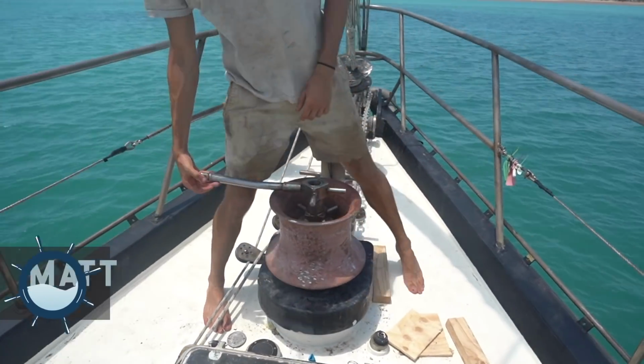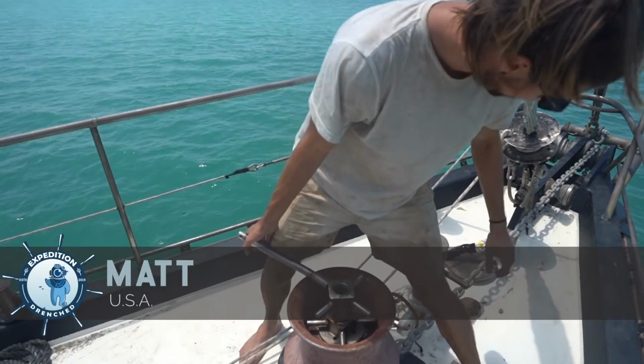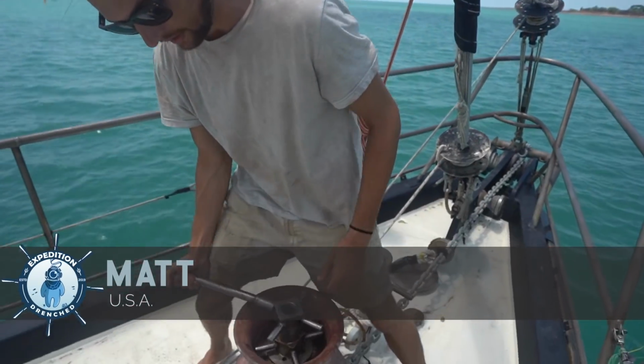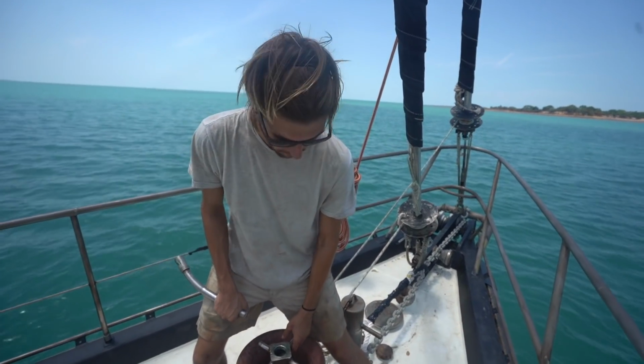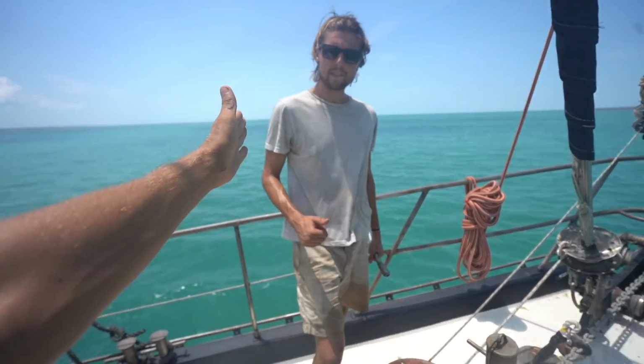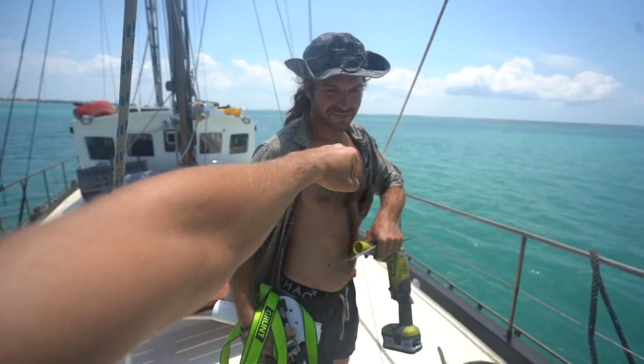The problem is that this bad boy wasn't lifting up, and then we couldn't let the chain out, and also it was slipping when it was coming up. So two bad things we don't want to have happen while we're out in the middle of nowhere. Fixed boat. Let's go sailing. Let's go. Good job. Bounce. Good job.